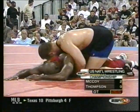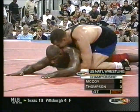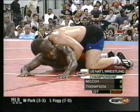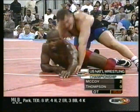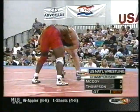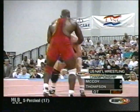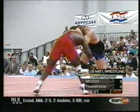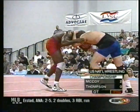Again, the sweat factor. These guys are slippery. And so to go up around the chest like this and to try to turn McCoy, it's going to be a very difficult task. And to keep the action going, Mark Manning shouting encouragement to Tolly Thompson. It's only 2-0. A takedown here by Thompson really picks up the possibility of him coming back against McCoy. And I know he's capable of it. We've seen him through the years display great talent with leg attacks.